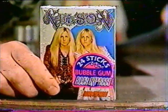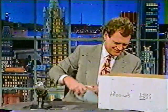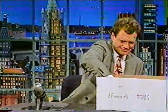Nelson Bubblegum. You know, it's shocking, but the FDA actually allows 5 long blonde hairs in every package of Nelson Bubblegum. What? Somebody say toast? Some people calling out their favorite supermarket item. I hope he's got toast.